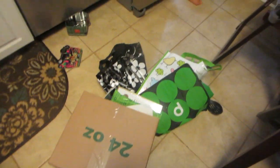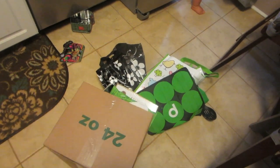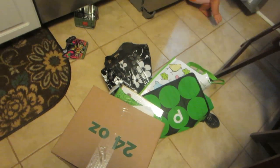What in the world? All the stuff just fell. Uh-oh. Did that make you upset? Come figure out what this is. I think that it is probably supposed to be trash. Yeah, I think this is supposed to be a trash box.